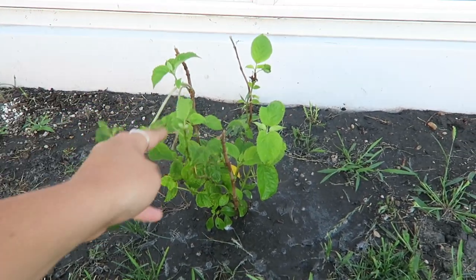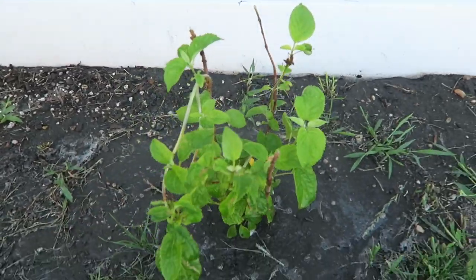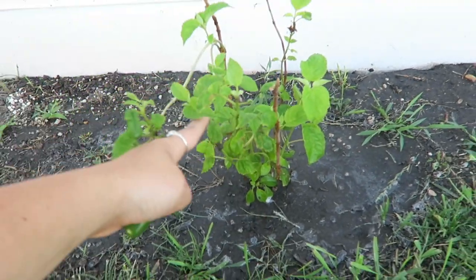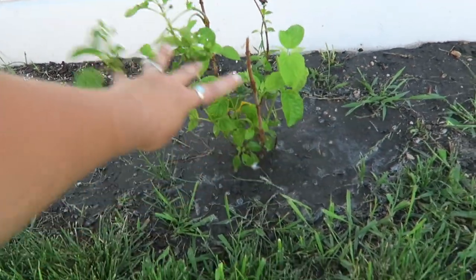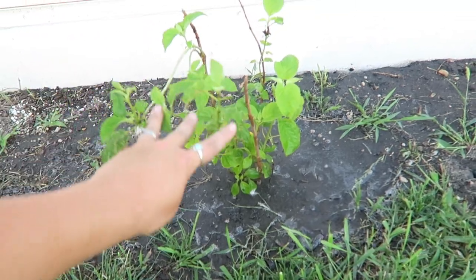and it's had all of this new growth on there. I'm super excited. This is an incredible hydrangea, so it'll have big, huge, white, fluffy flowers on here in the next couple years. It'll be beautiful.